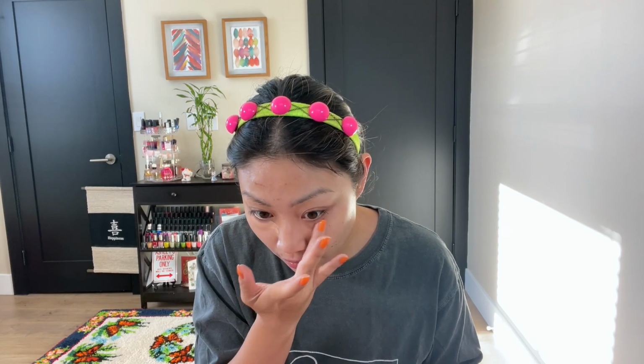I'm just going to apply this. It's basically like a color corrector that's supposed to brighten your eyes. It's got hyaluronic acid, caffeine, color correcting pigments, and the peach tint in this is really going to help counteract the dark circles. So I'm just going to apply a little bit underneath. Ooh, it's very liquidy, very thin, but as you can see, it blends out pretty nicely. Let's see if we can see a difference.